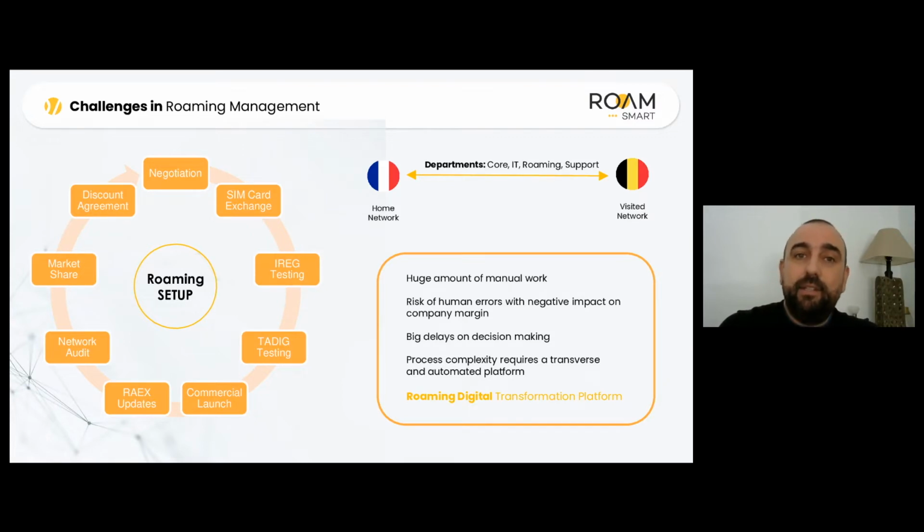This is the second complexity aspect. And the third one is that within this process, of course, several departments from your organization are involved. Not only the roaming team, but also the core teams, the support team, the IT team, the finance team, etc. This adds more complexity because you need to manage the internal communication and make sure that everyone has the right and updated data.